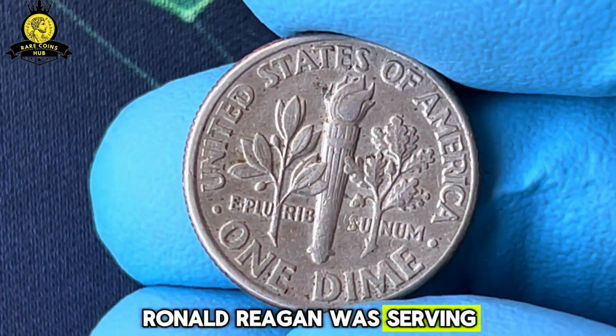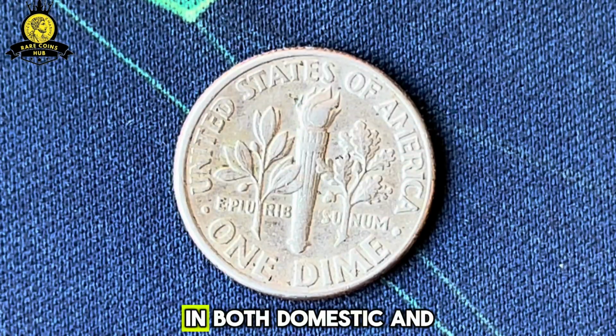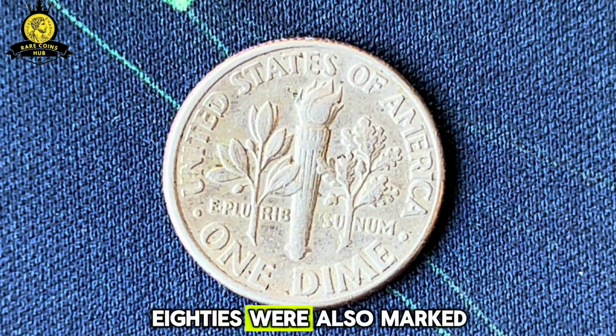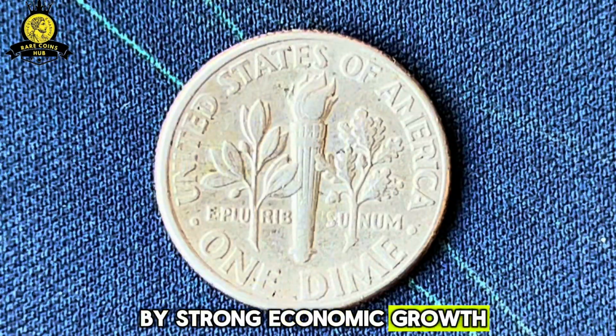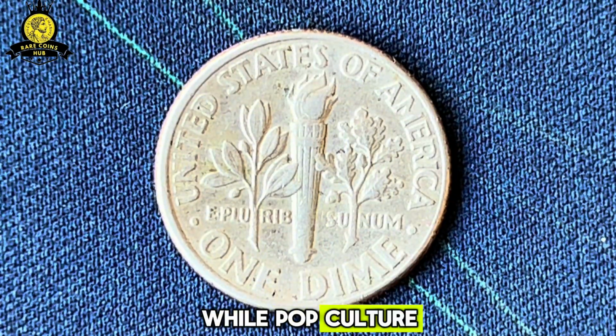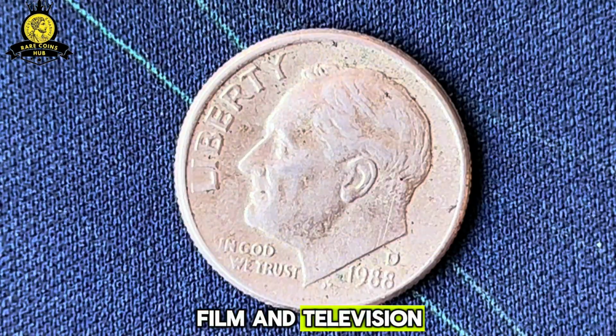Ronald Reagan was serving his second term as president, and his administration was making major strides in both domestic and international policy. The 1980s were also marked by strong economic growth, a booming stock market, and advances in technology, while pop culture was heavily influenced by new waves in music, film, and television.